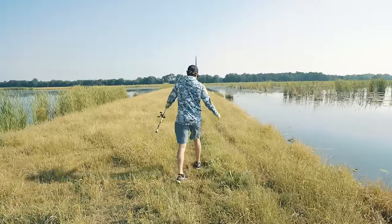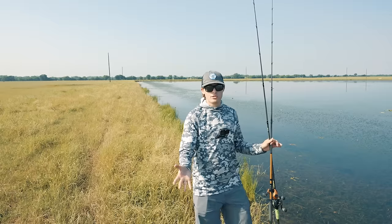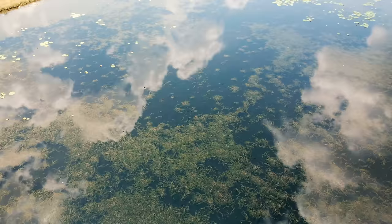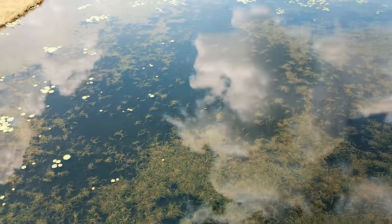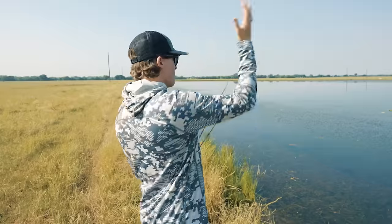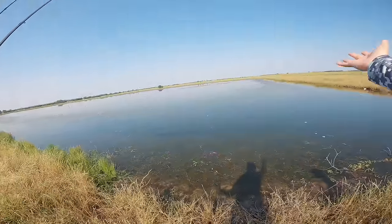Let's go. Actually, I'm gonna start in this one over here. So pond number one is really what most of the ponds look like, and that is, like I said, a square with a ton of aquatic vegetation. Honestly, a little bit too much. As a matter of fact, if it wasn't for my casting distance ability, I wouldn't be able to fish here because a lot of this stuff here is just totally choked out with grass.